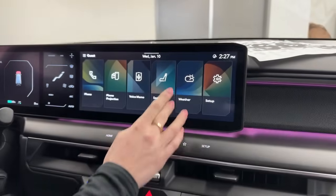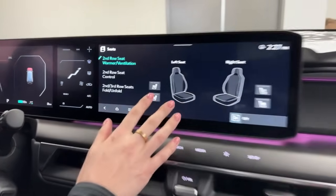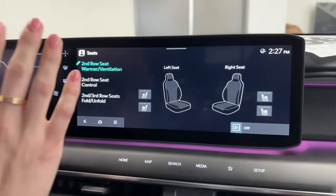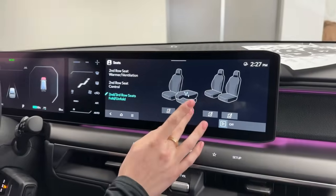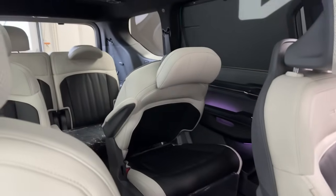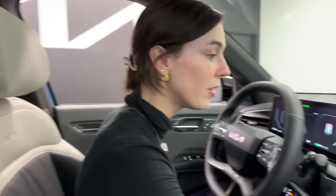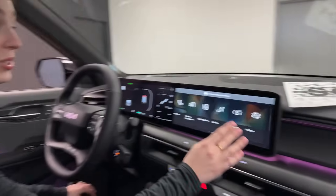The one last thing I want to touch on before we talk about what else we have up here is the seats, and just how you're able to really easily control these second and third row seats to the point where you can actually even fold and unfold them. So that one was folded down and I can raise it up. So if someone is loading something up into your vehicle, you can access all of the controls from here in the driver's seat. And the same thing is true with the third.